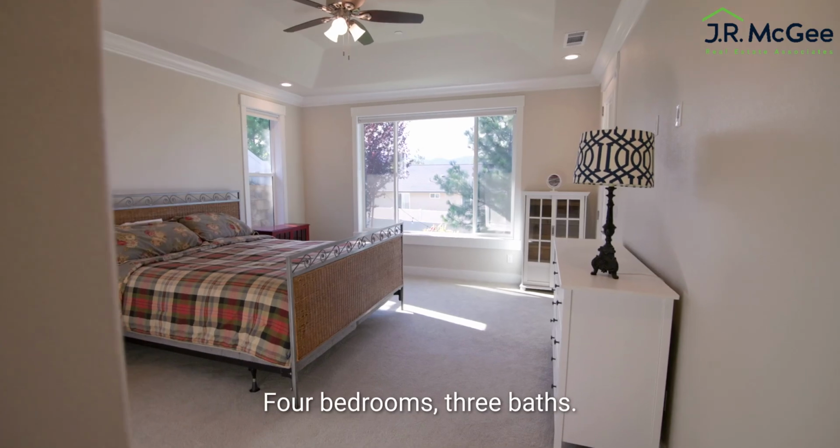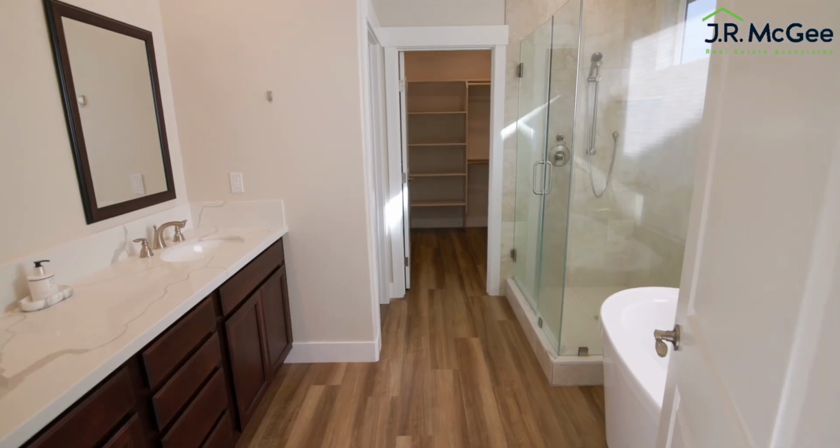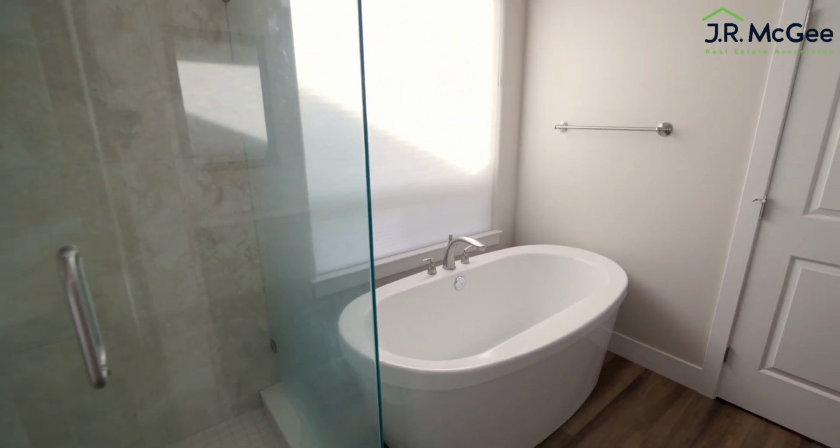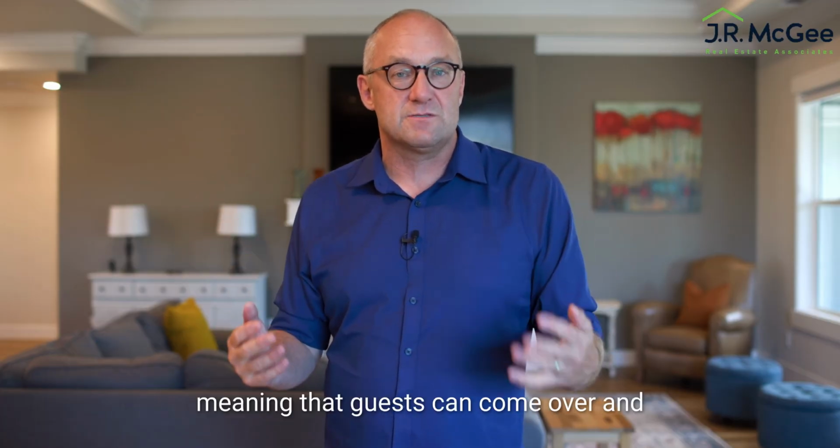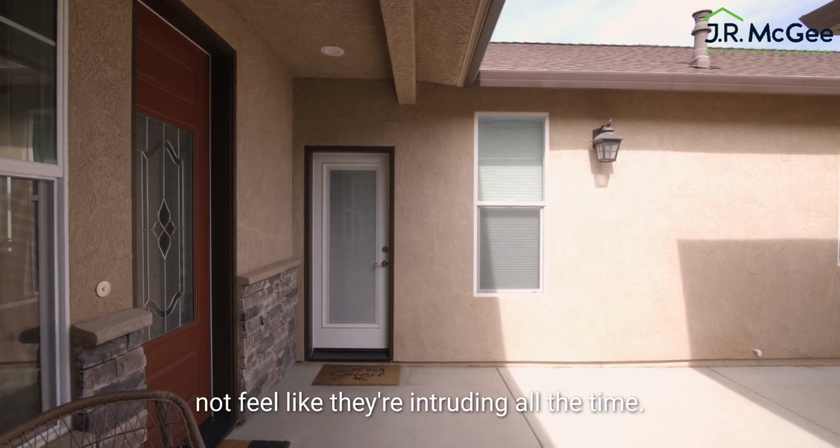4 bedrooms, 3 baths. 2 of the bedrooms have their own private entrance, meaning that guests can come over and not feel like they're intruding all the time.